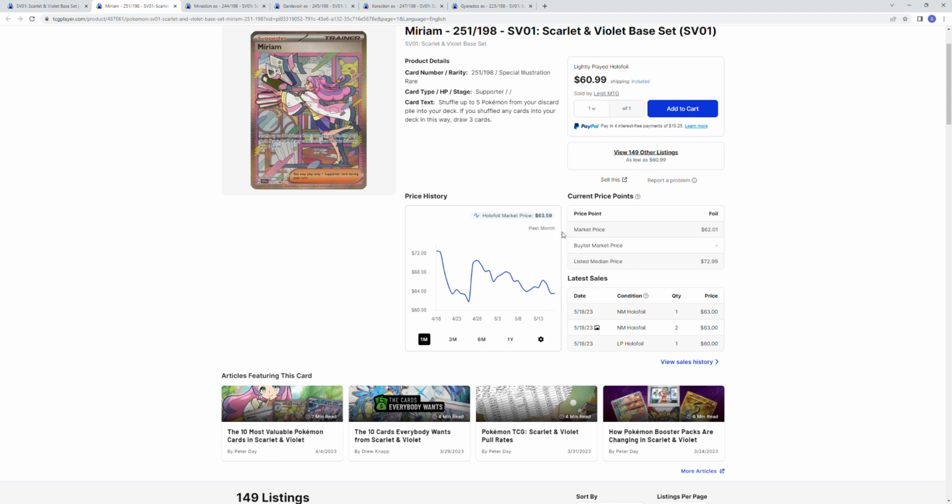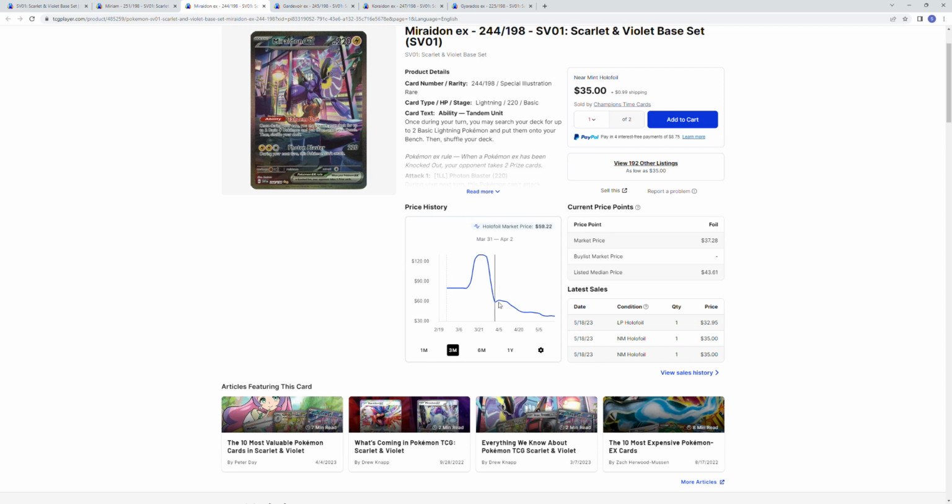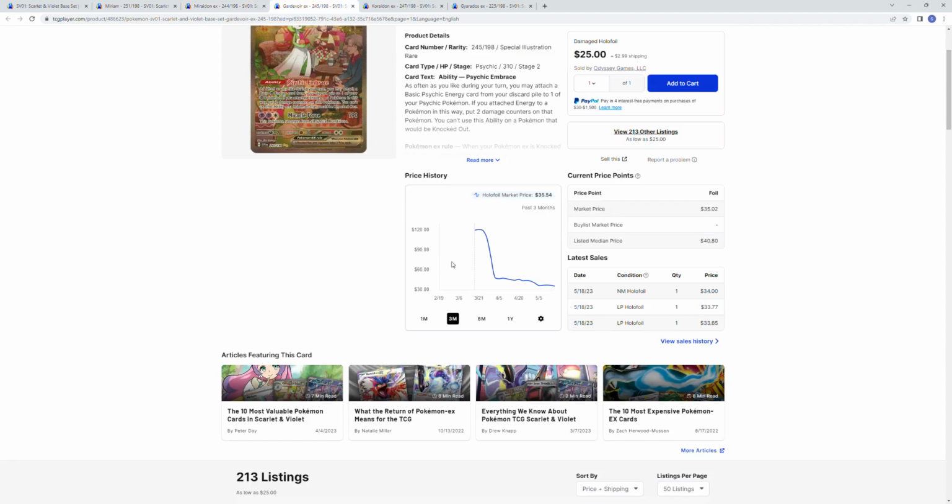Now the reason for this, I think, is because not a whole lot of product has been opened. We're going to see in a second. Let's look at the other cards first. I just wanted to show you, as I was saying, a slight downward trend, which is typical. The set is still pretty darn new. Let's look at the 1 month for these.